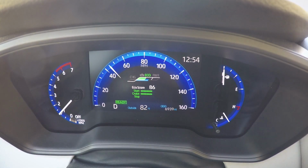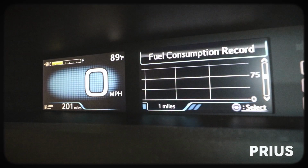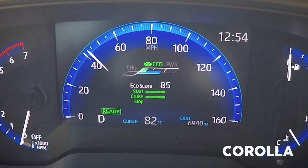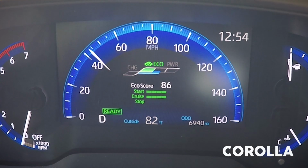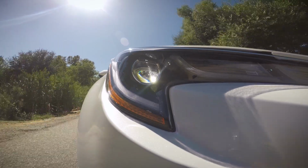Unlike the Prius, the Corolla takes a slightly more subtle approach to informing you about the car's state. The Prius display is all about showing you everything you could possibly want to know about the state of your car's efficiency. But on the Corolla Hybrid, you've got these small diagrams right in the center here, so it doesn't beat you over the head with efficiency information, but it's there if you want it.